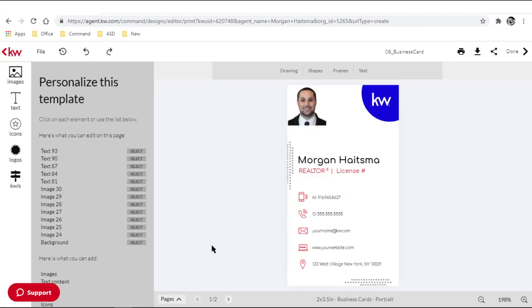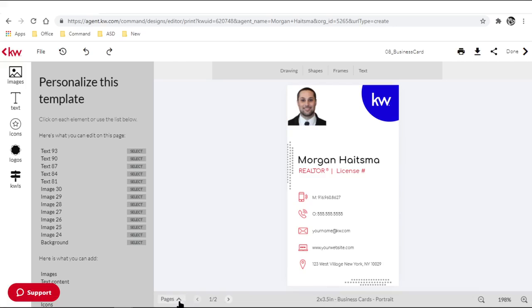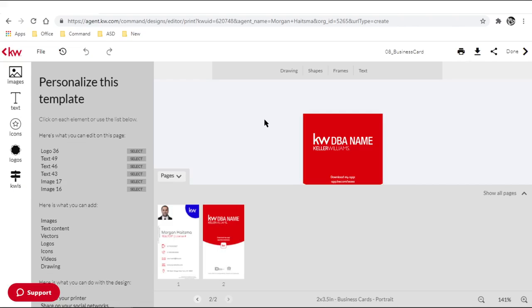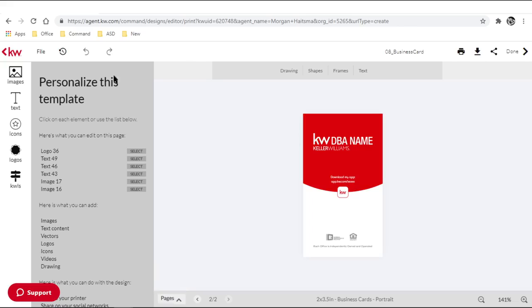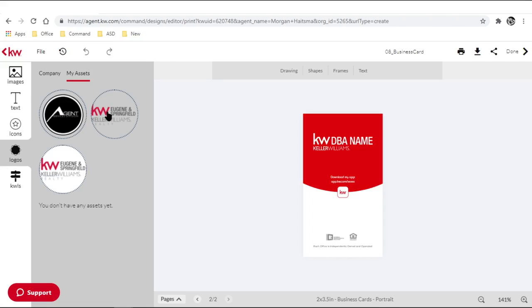So here's my first page right here. It's not very professional looking, but it'll do for now. I'll go over here to my second page, my back page, and we can configure this as well. First I want to change this DBA name right here. So I'm going to go over to logos, and I'm going to drag my Eugene Springfield logo over top of this. Now, as you see, it's not a very good contrast.